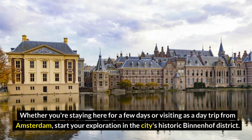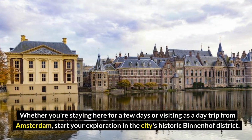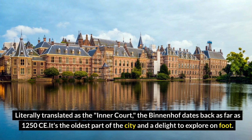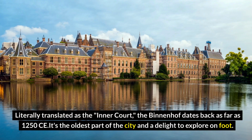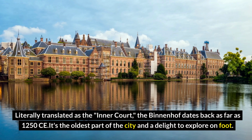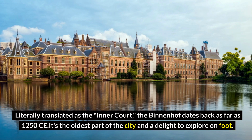As a day trip from Amsterdam, start your exploration in the city's historic Binnenhof district. Literally translated as the Inner Court, the Binnenhof dates back as far as 1250 CE. It's the oldest part of the city and a delight to explore on foot.